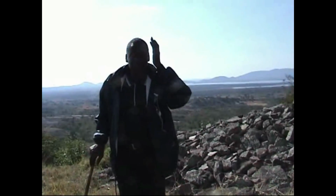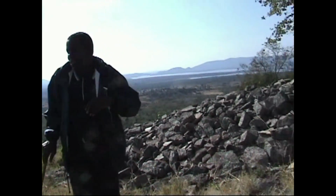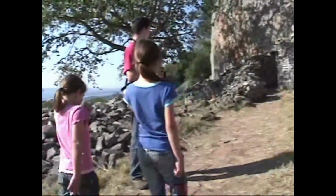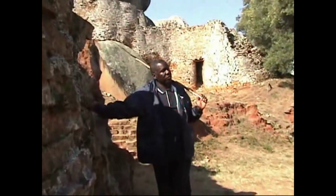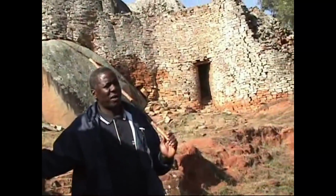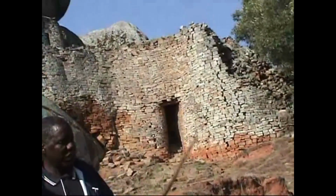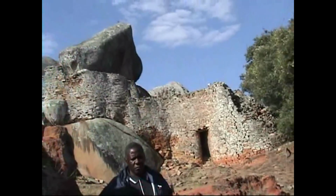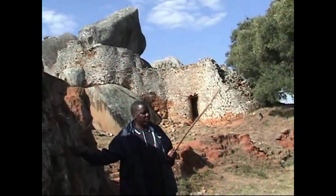It's a restored entrance. But originally it was built with stone lintels running across to support the big mass on top. This is the place which was used by the king as his palace. And when archaeologists carried out some excavations inside here, they discovered a lot of precious remains, like ceremonial spirits.